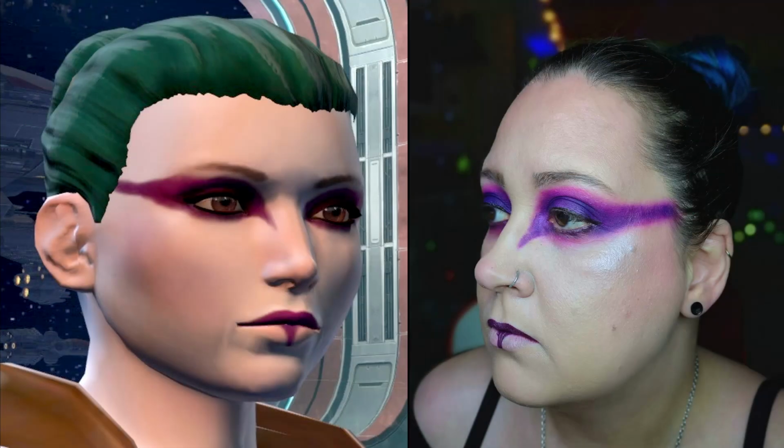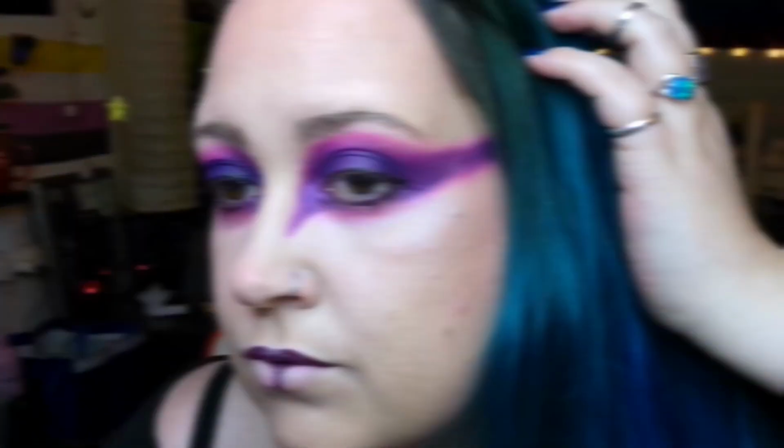And with that, we are done. So we'll look at a side by side. And there we have it. There's the finished look. I think I did a pretty good job of mimicking it, maybe even elevating it a little bit. I don't know.